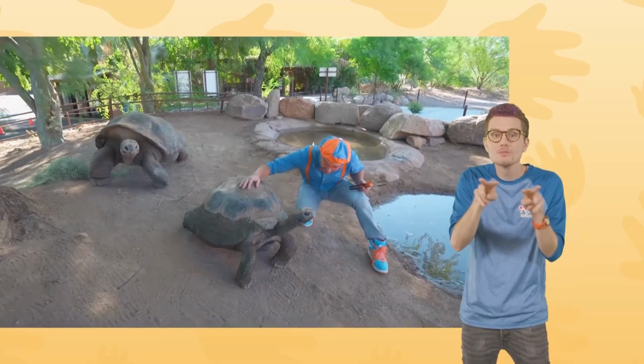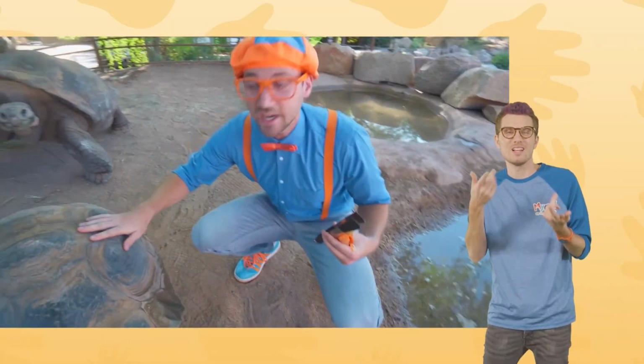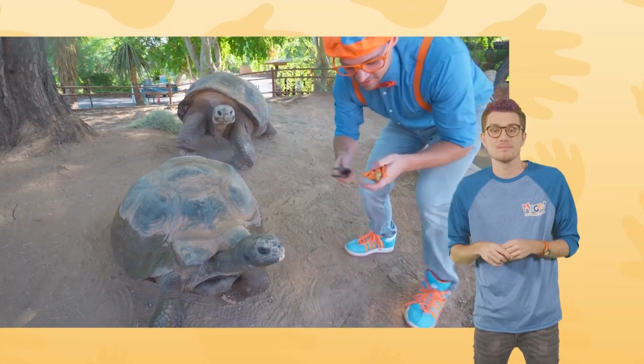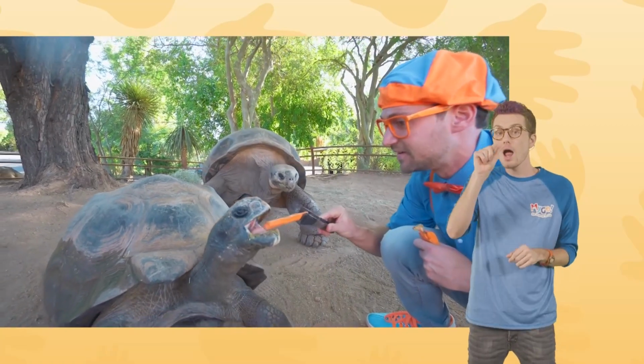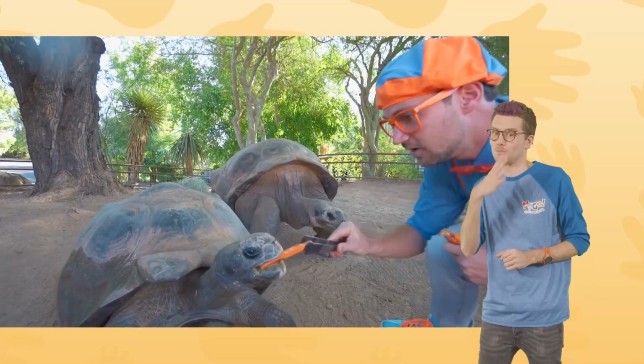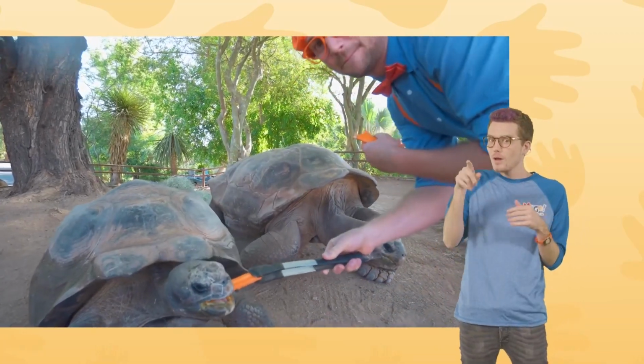Whoa, hello. How are you doing? Are you having a good day? Ooh, check it out. See this tortoise? This tortoise is a Galapagos tortoise, and it's a female. Oh, oh, there you go. Oh, and here comes the male. Whoa, do you see how big he is?